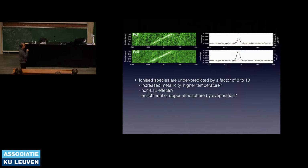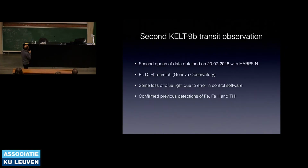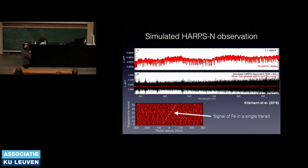So the question was how high the signal to noise ratio has to be in order to do this. Do you really need HARPS-North? We have HARPS-North, and I think we have roughly 600 signal to noise. If we combine multiple transits, it gets higher. But this is roughly like a normal high resolution spectrum you can measure from the ground, I guess.